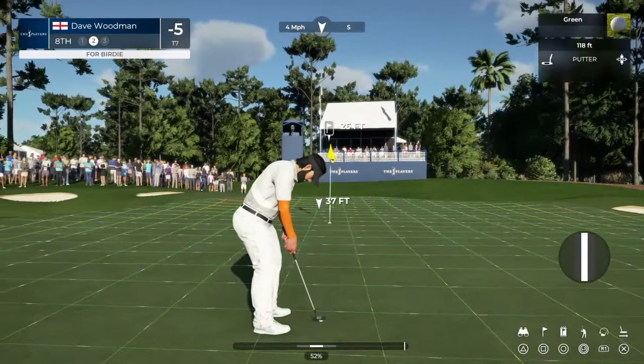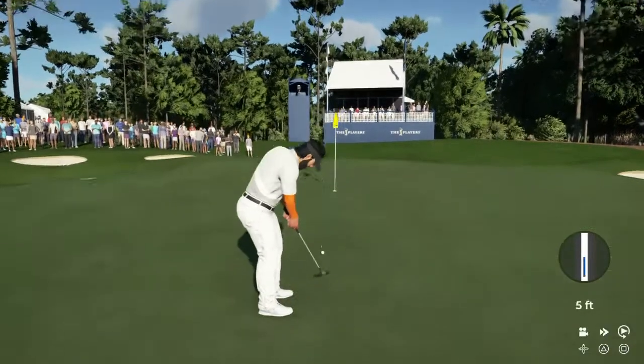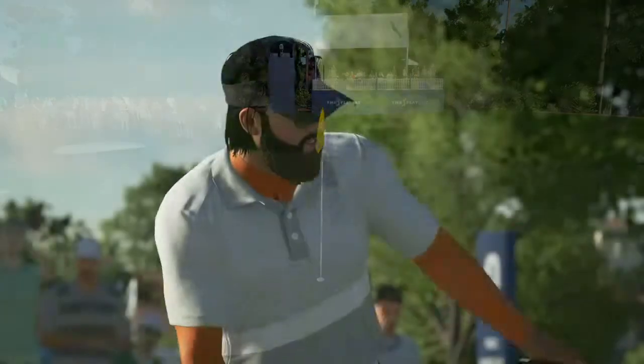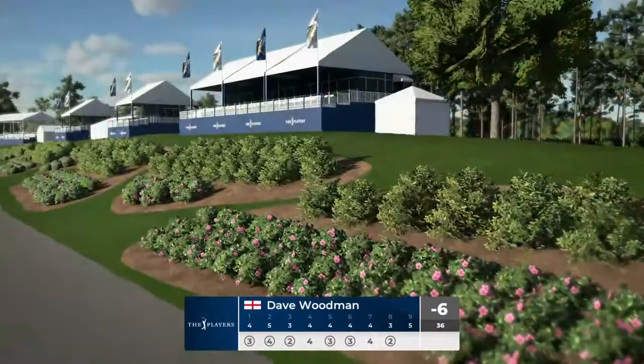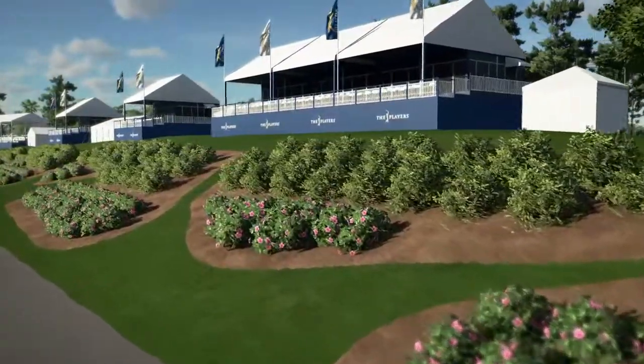Important putt here. They make it, they're into the top 5. That's going in. Look at this. Oh, we'll take that. Well, that's a lovely way to make a move into the top 5. And it's worth taking another look at that one.